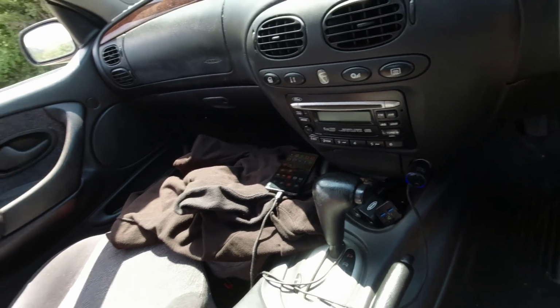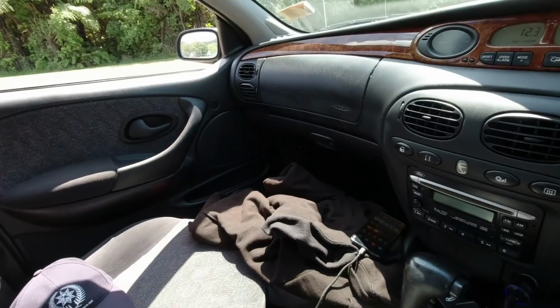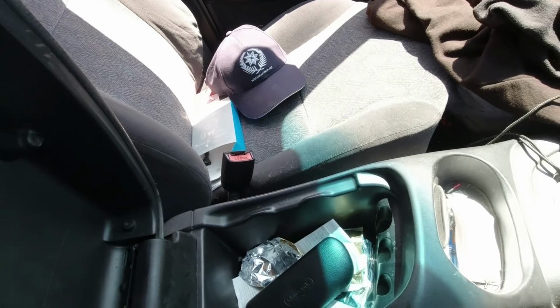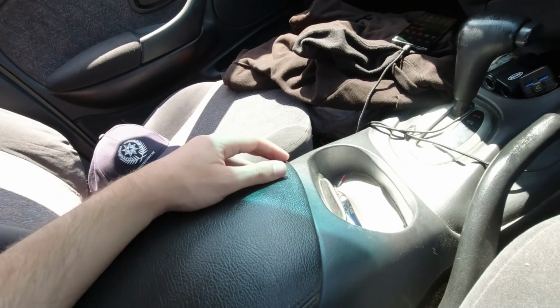She runs perfectly. There's a fair bit of clobber in here. None of this clobber will be in here. Look, the hat of the fire service that I acquired along the way, and some rubbish. I will definitely clean the rubbish out probably. There's a coin holder as well. I haven't actually tested that. I didn't even know that was a thing. Look, you can put coins in here. I haven't got any coins.